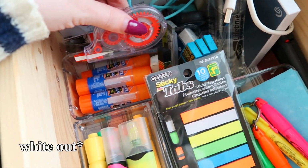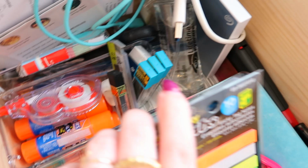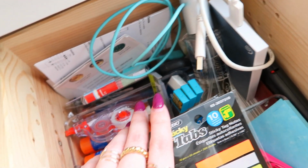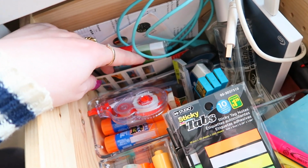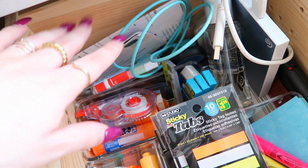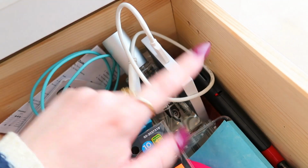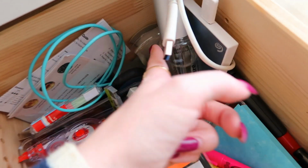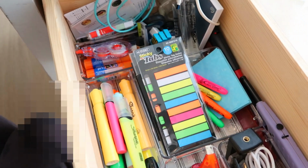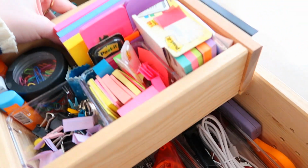Then back here we have more extra things. So I've got extra washi tape, extra glue sticks, extra lead for my pencil, extra erasers, things like that. We've got some random things, another pair of scissors, some stamps, post-it notes, some instruction manual things, a phone charger cord, eyeglass cleaner, my hard drive, and some tape. So all of the essentials are in here. I literally just organized this recently. I did not film it, obviously, but very happy with this organization.